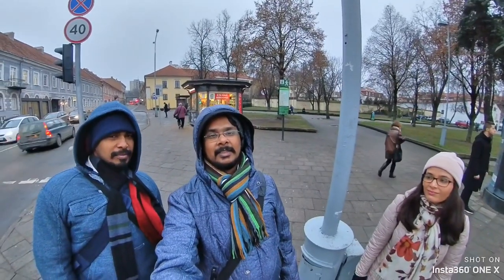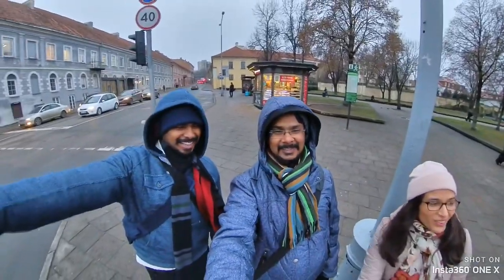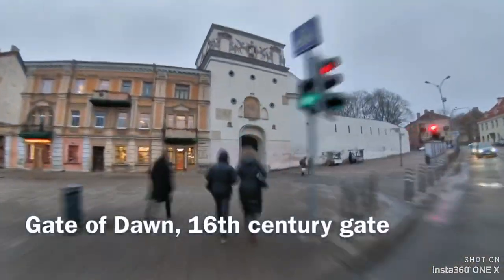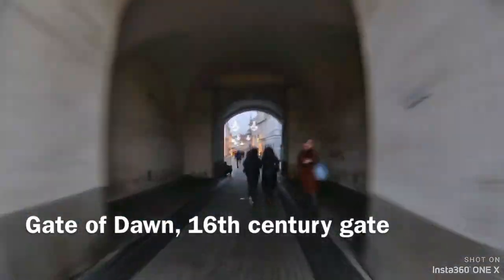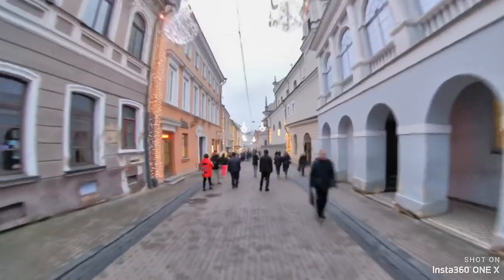We reached Vilnius. This is the Gate of Dawn. Gate of Dawn was built in the 16th century and is the only remaining gate out of 10 city gates in Vilnius.